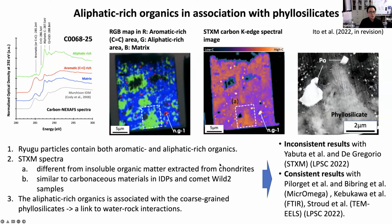However, at the last LPSC meeting, Yabuta et al. and De Gregorio et al. reported a STXM result that is different from ours. Their data set did not show any aliphatic features. However, our data is very consistent with other studies using other instrumentation, like MicrOmega, FTIR or TEM-EELS. We are not sure whether this is some variation in the Ryugu sample, but we don't know yet. So far we have seven FIB sections. We always see this kind of feature. This is a very general feature in Ryugu samples.